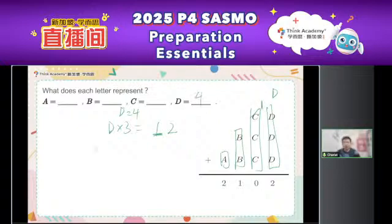So, here we go. 1 plus several numbers together equals several zero. Is that really equal to 0? No, not possible. So it has to equal 10. How could we get 3 numbers times 10? Remember here 3 times C. C has to equal 3. So C equals 3.